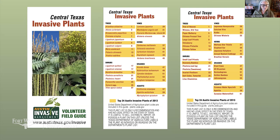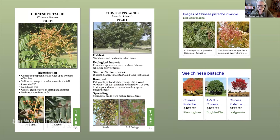Here's a Chinese pistache. Oh my goodness. This is one that just drives me nuts. Look, you can buy them. Boy, you can buy one for $130. And then if you've got a female plant and it starts making berries and your neighbors start getting them in the yard, your neighbors can drive by your house and go, because that's what I do, the ones that are near me.